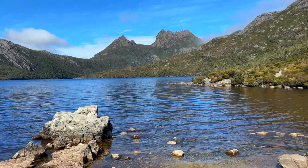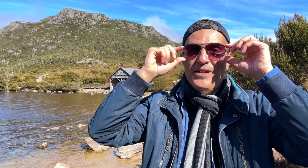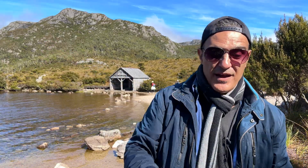So I've reached the boat shed. Right behind me, there it is. Finally got here. The peaks are just over here, to my right, your left.